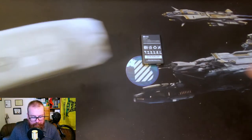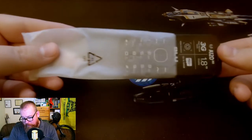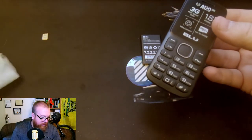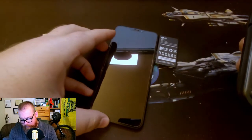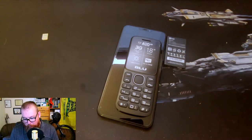So now, we can go ahead and get to the juicy bit of the phone itself. So, again, comparison. That's what he was on. This is what they're moving to.